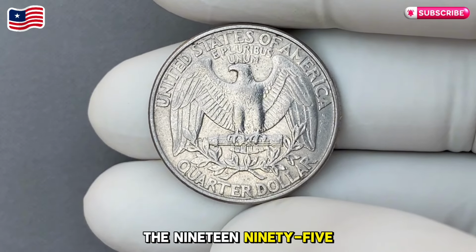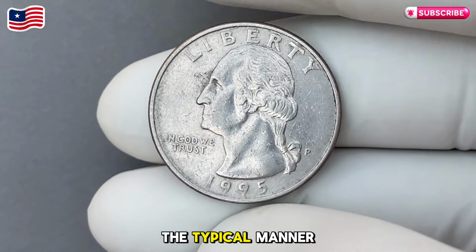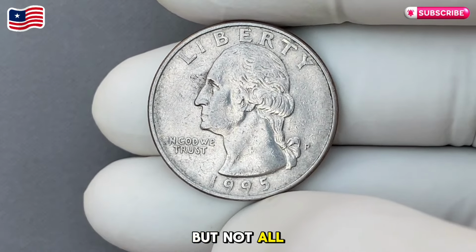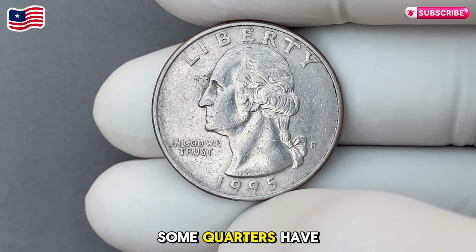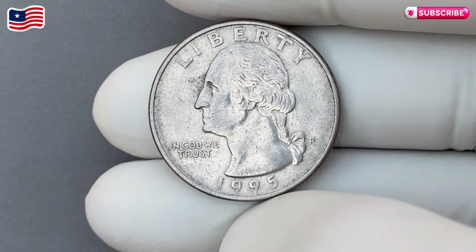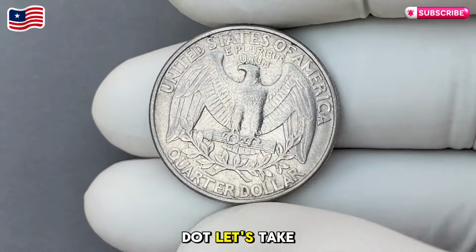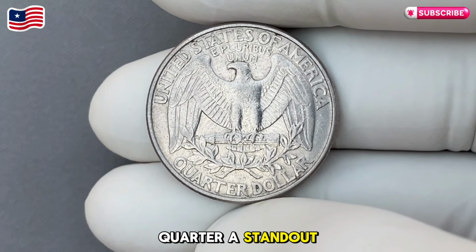The 1995 quarter was no different. Millions were minted and circulated in the typical manner. But not all coins are created equal. Over the years, some quarters have been found with minting errors, die varieties, and unique features that make them much rarer than others. Let's take a closer look at the kind of errors that make the 1995 quarter a standout.